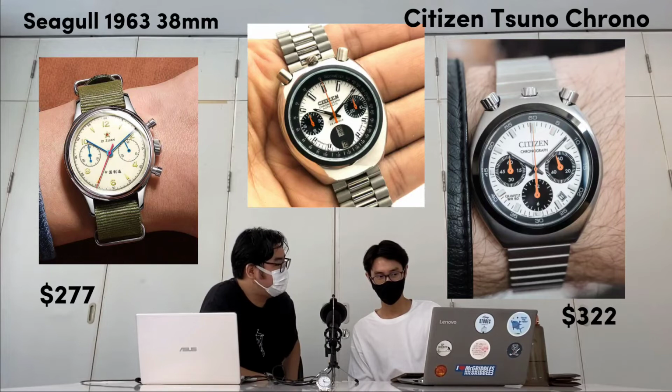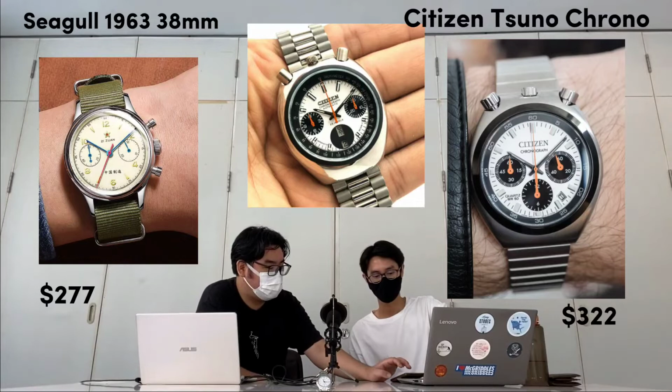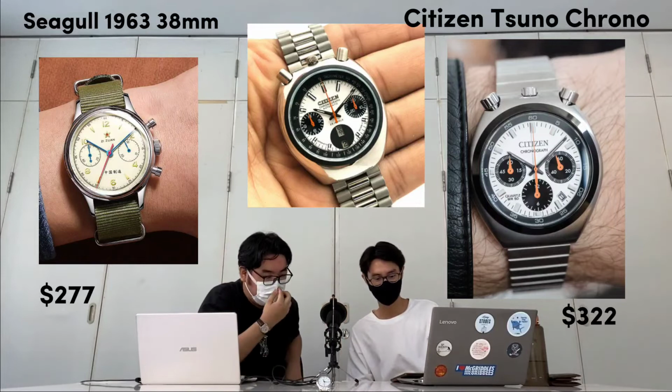This kind of chronograph is called a bullhead chronograph. Right, because you see the two little pushers on top, so it looks like a bull horn. Yeah. It's really cool though.